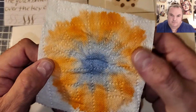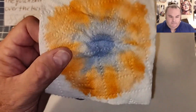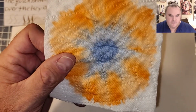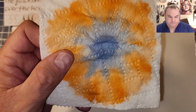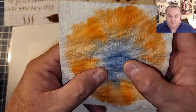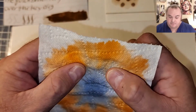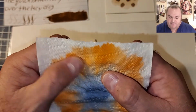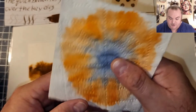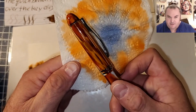Here is our toilet paper chromatography. And there is a large amount of gray matter going on in there. And then there's some dark brown that you can't really see, and then this orange color that is very reminiscent of the pen that I put it in.